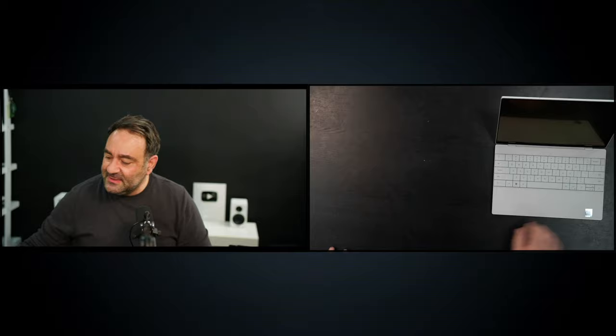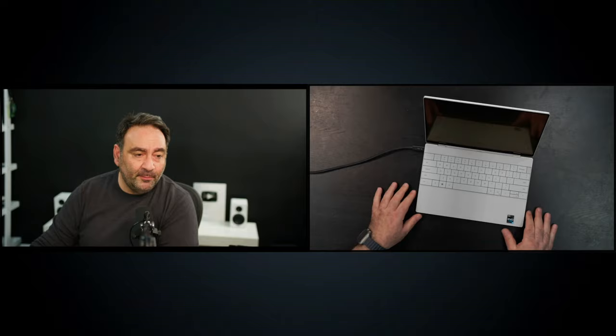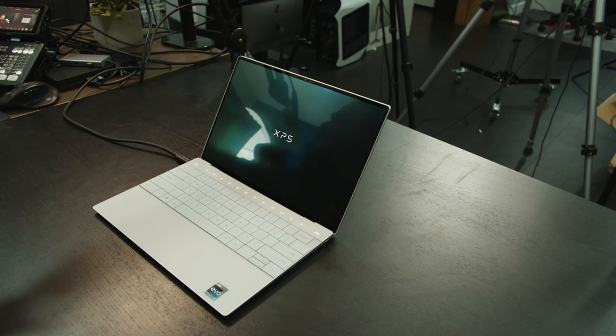All right, so we got to look at the keyboard. I absolutely love the keyboard on this. Now let's plug this in. And I'm going to get it all set up here. So let's plug it to my Thunderbolt dock here. It's a Dell Thunderbolt dock. And let's turn it on for the first time. It says XPS. You can see it there.